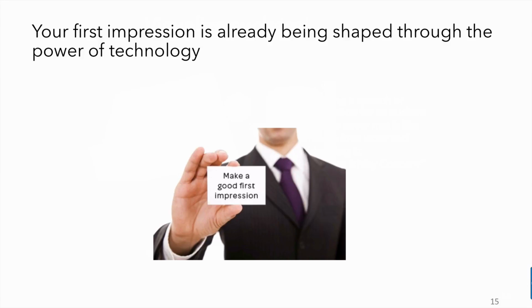Now you may think that your first impression is created when you shake hands and go into that negotiation. But your first impression, your digital signature, is going ahead of you. Whenever I meet a new executive, I always go onto LinkedIn to see what kind of person they are. I want to see a picture of their face. I want to get some impressions. I want to see where they went to school. I want to see what kind of interests they have.